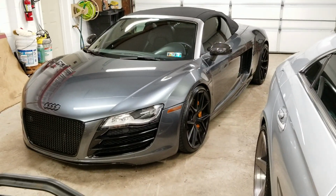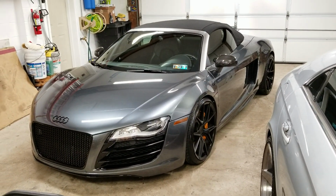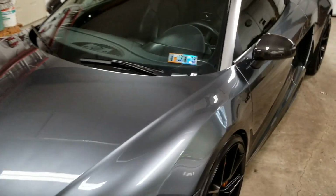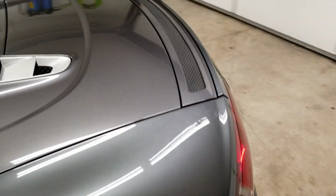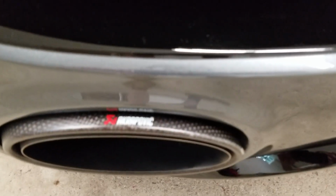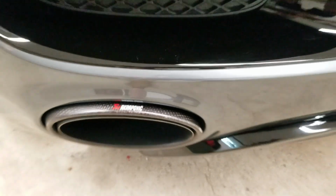Whenever we got this car, like I said, a year and a half ago, the car was pretty much stock. It had the stock wheels, stock grille. It did have one nice thing about it that we were really happy about. Let me show you what that is. Akrapovic exhaust. I believe this is even a titanium exhaust.